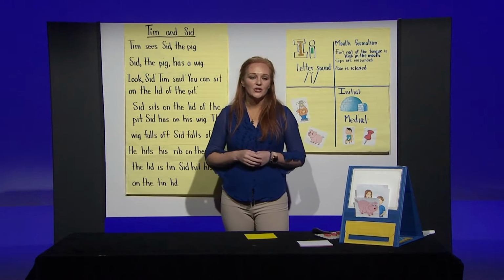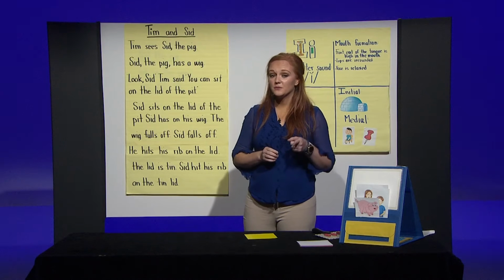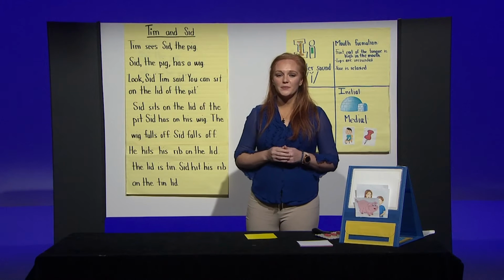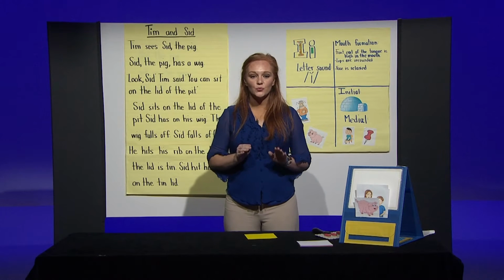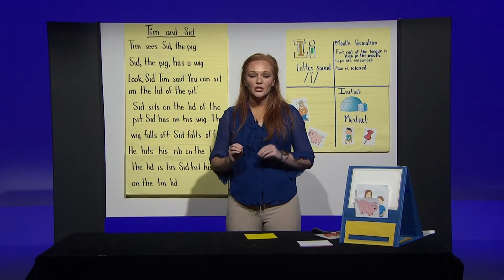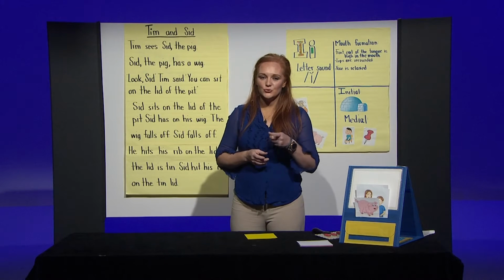Let's do another. Our word is rip. Rip. Now we're going to add the T sound to the beginning of the word rip. We have T, rip. Put it together. What do we have? Trip.